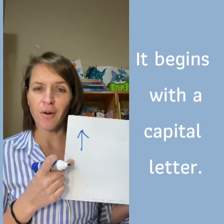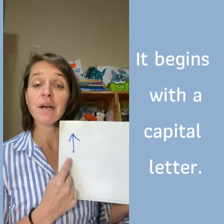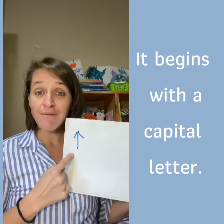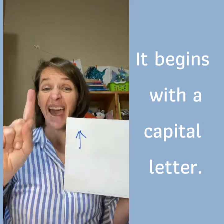Hold up 1 finger. The first very important thing about sentences is that it begins with a capital letter. And I'm going to draw an arrow. The capital means big. So I'm just going to put an arrow pointing up so that you remember that a capital letter means it's a big letter. So every sentence, the first rule is that every sentence begins with a capital letter.